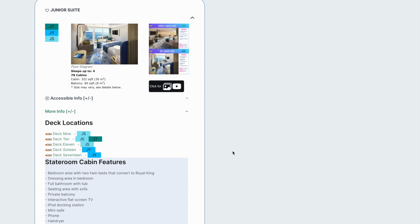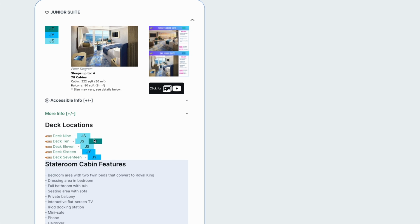Now we're going to move on to the junior suite category. And within the Icon class, you're going to have 3 different junior suite categories: the regular junior suite, a sky junior suite, and the sunset junior suite. So we're going to start with the sunset junior suite. They're all on deck 10.